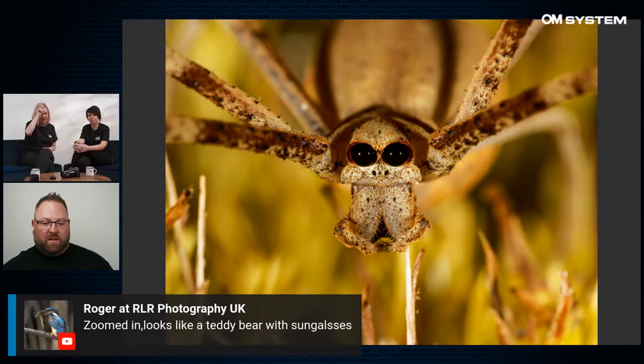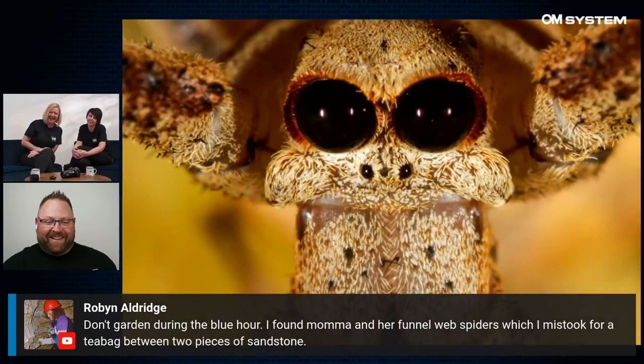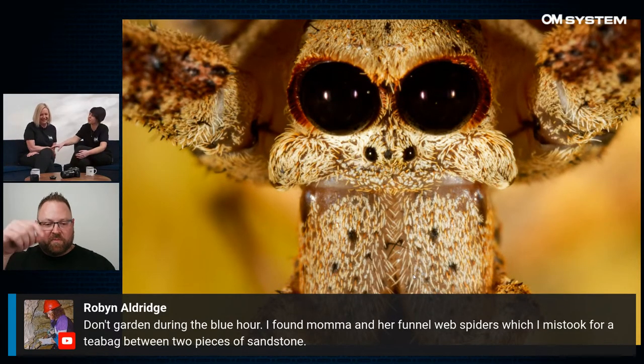Roger says, zoomed in, looks like a teddy bear with sunglasses. That's pretty good, Roger. I love that. Can we get a little Paddington hat for him?